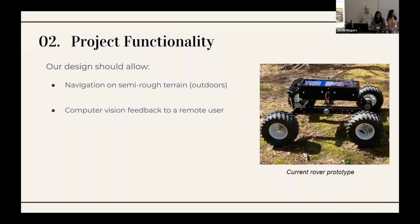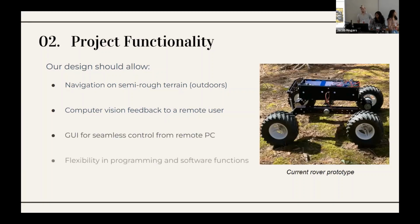Matt will continue talking about this later in the presentation, about how he and Nia were working on motor control algorithms in order for the rover to be navigated based on the computer vision, which gives feedback of object detections and what is in the way of the rover. We're also going to be implementing a GUI that will allow us to seamlessly control our rover from a remote computer, so that the user does not have to manually access the internals of the software in order to control the movement of the rover. We'll also be discussing the flexibility of our programming and the functionalities of our software for this rover overall.